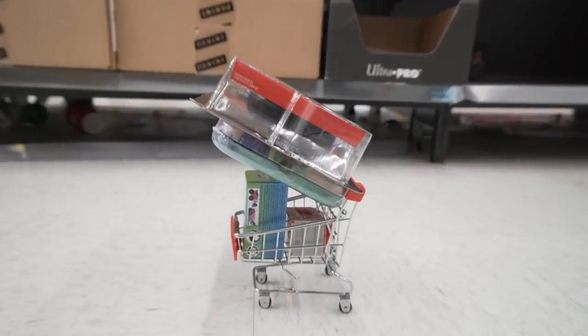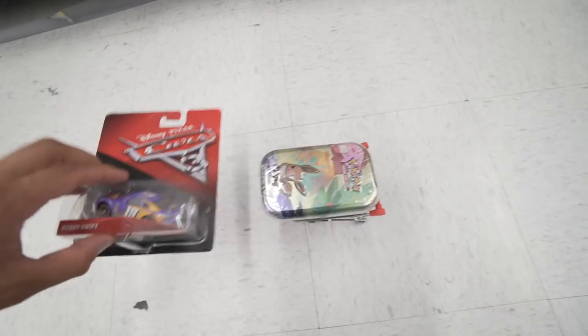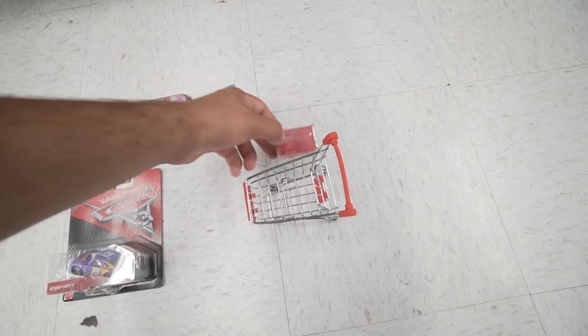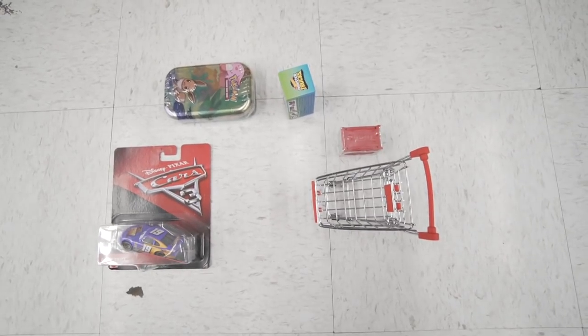All right, so this is what he fit inside the cart. Let's have a quick look. So we got this, the Pokemon cards, this monster truck thing, and this thing. I don't know what this is. Whatever this is, all of this fit inside this tiny shopping cart.